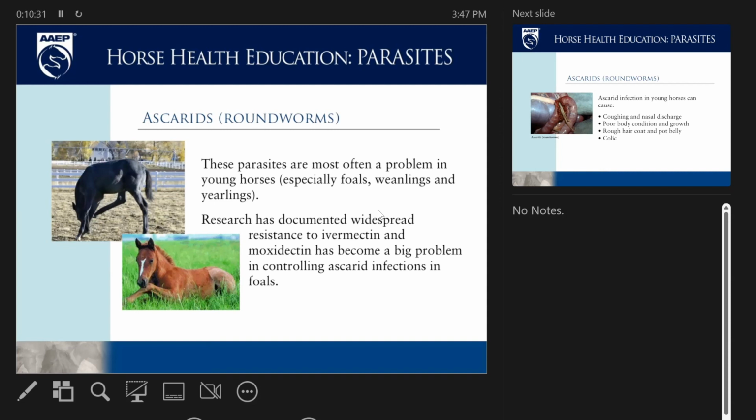What does a roundworm look like? So Greg has a small jar of them. Those are actually dog roundworms. Same idea, but in horses, they can get 20 times bigger than that. So to me, they look like spaghetti. So they're long and white to off-white. They tend to cluster, so we get lots of them. And they can be up to a foot long and as big around as a pencil.